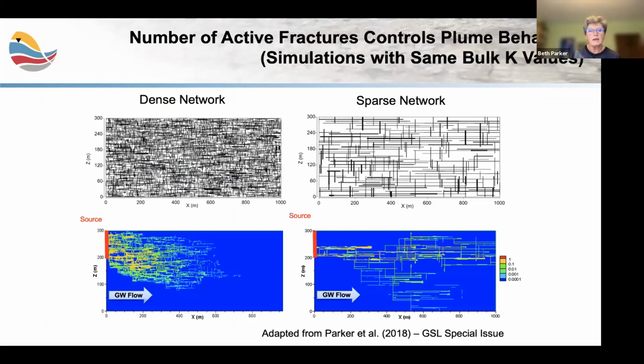And so just out of curiosity, I was working to evaluate the importance of the number of fractures here. And so Steve Chapman created these 2 realizations that had similar bulk hydraulic conductivities. And one has a dense network of fractures with variable aperture, and the other one has a sparser network of fractures. And if we run TCE through these nearly identical flow domains, but different fracture networks, we can see a very distinct contrast in the plume behavior over 50 years.